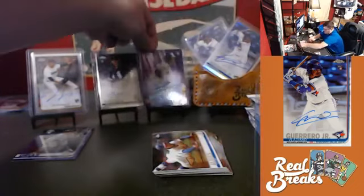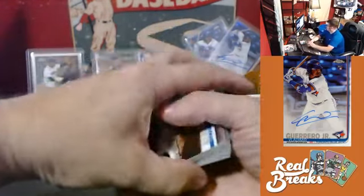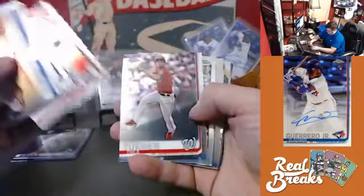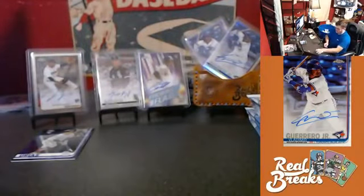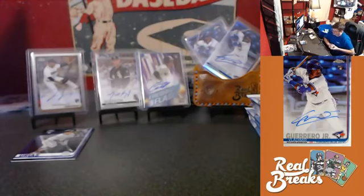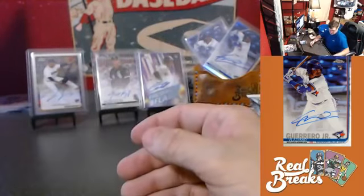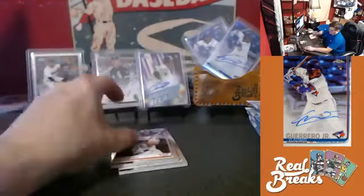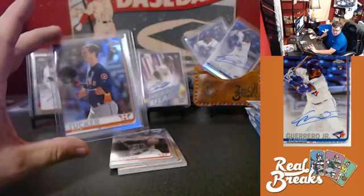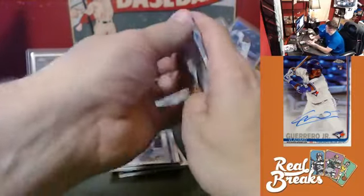Nice insert rookie ink. Going to the Giants. Giants are owned by Chris Young. That's a gorgeous card, man. Insert autos are always welcome because they are so tough to pull. Urias might be a big star, or Chris Shaw. So we went from the first half having a Kyle Tucker, having this guy up there as our hit for the first half, and then the second half has really turned it around. Shaw, yeah.